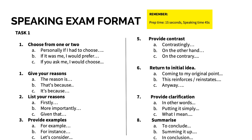Do not repeat the question, please. Don't repeat the whole question again. Just go and directly give your answer. Choose from either of the two options, give your reasons, list your reasons, and you will say, that's because, the reason is, it's because, firstly, more importantly, having said that. Give examples: for example, for instance. Let's really consider some of the introductory words we use for the exam.